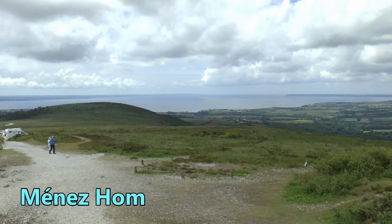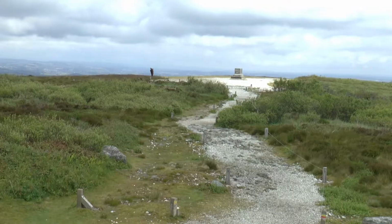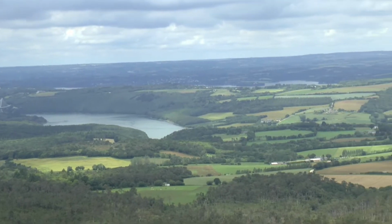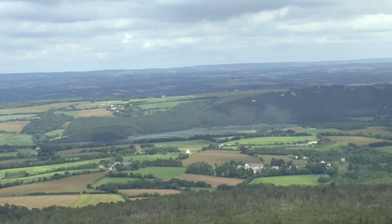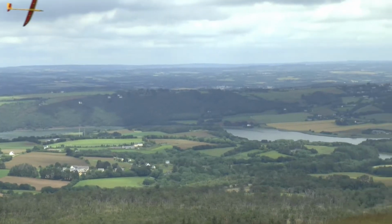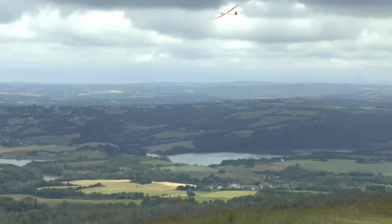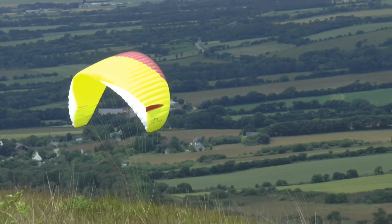Ménez-Homme is the name of a hill nearer to the west coast. From here there's a vast panorama over the whole of western Brittany and the ocean beyond. In pagan times it's thought that the Celts worshipped the sun god from here. Nowadays it's used by model aircraft enthusiasts, and paragliders take advantage of the strong winds and thermal currents to soar above the countryside.